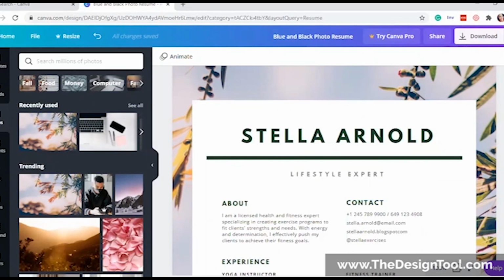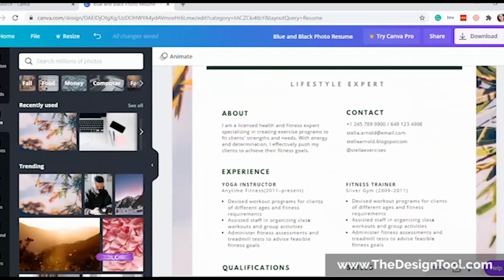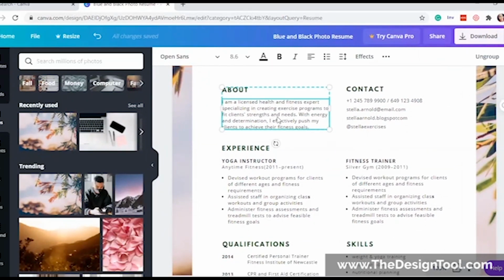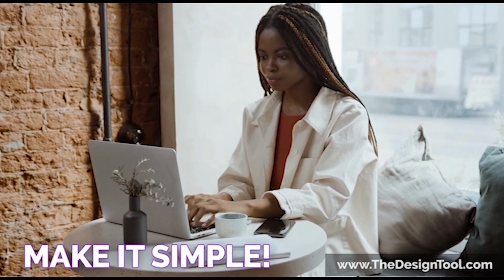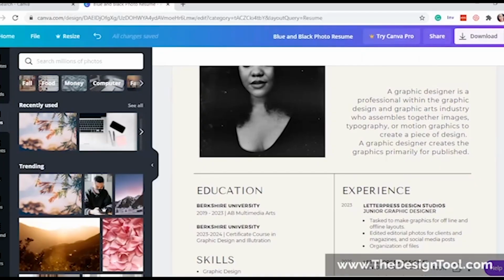When you're thinking about how to design your resume, consider the colors of the brand that you're applying to. If you use their colors, it'll stand out more to them. It'll attract them to your document. Don't overthink your personal profile. Make it simple. Start with your experience in the field, mention your passion for what you do, and how you see yourself being an asset to the company that you're applying to.